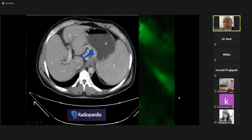And you can see the azygos vein out here. Okay, that is number 9, and this one is the coronary vein. Right. So remember, guys, you're very good with CT scans, so I've just borrowed that from Radiopaedia so that you can have a look.